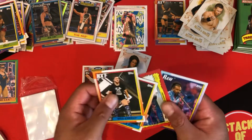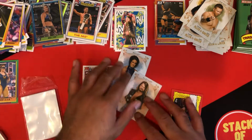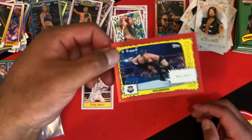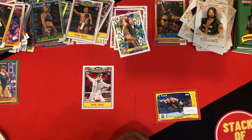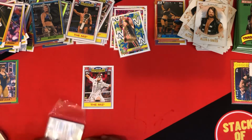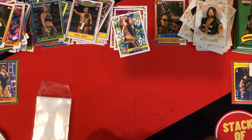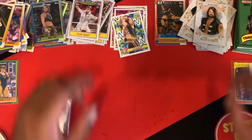Here we go, we're seeing this for the first time. Xavier Woods, Kyle O'Reilly, Dakota opened up the pack. Yeah, we're seeing this for the first time in this blaster box. It's cool to have. Let's put this there. I'm looking for those image variants. Those are definitely a short print, which I think is fun. That whole set is fun. Love that.